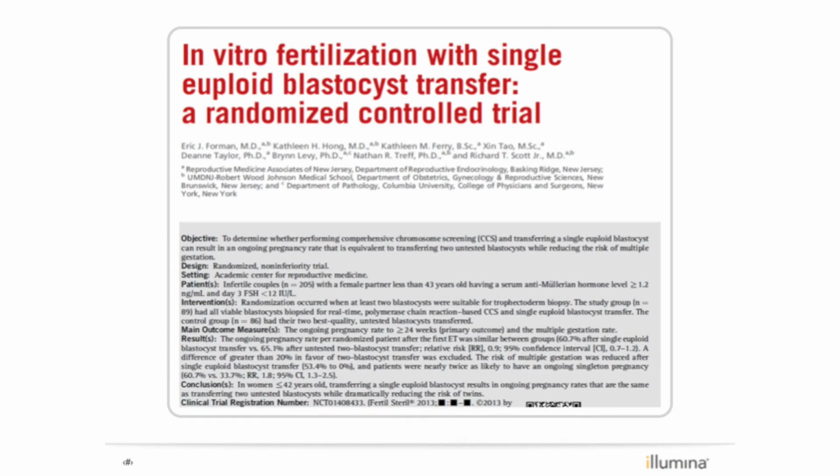Yet another study. And here's in vitro fertilization with single euploid blastocyst transfer, a randomized controlled trial of the study that we presented as a retrospective study. And what they showed in this study is that if you transferred a single euploid embryo and compared it to standard of care embryo transfer of unscreened embryos in IVF, there were better implantation rates, better pregnancy rates, and lower miscarriage rates. Again, documenting that this treatment works. And how many randomized controlled trials will it take us to actually believe it?